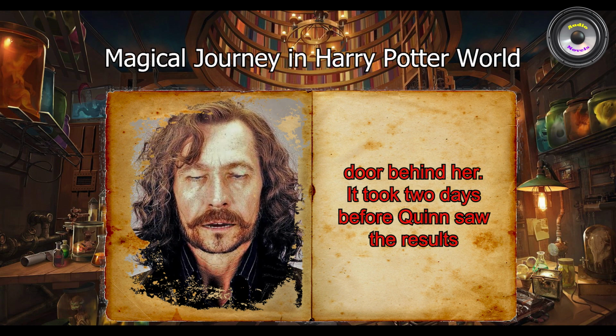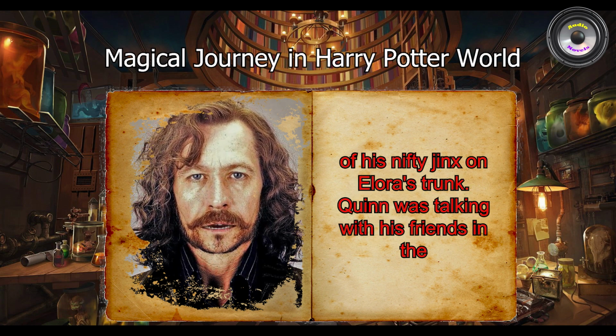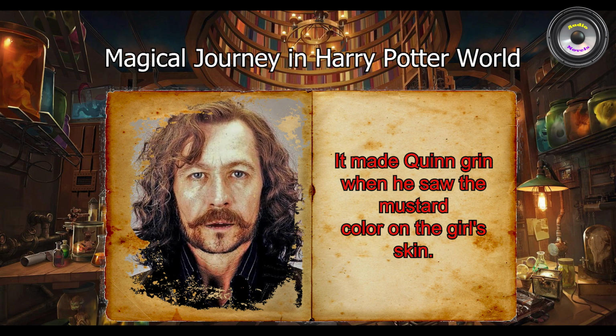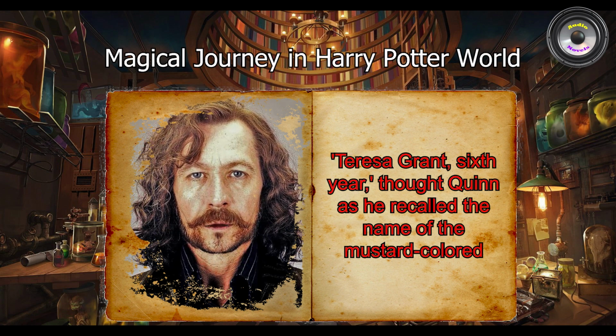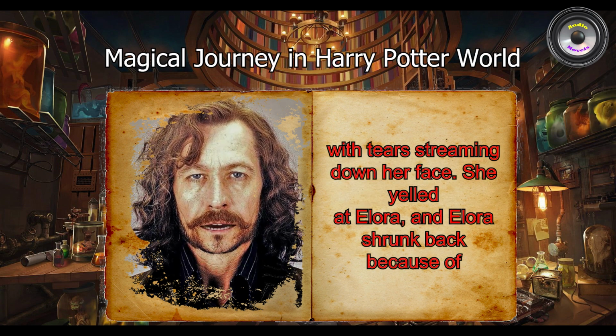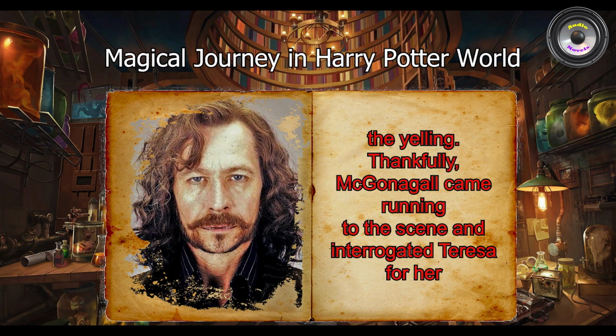It took 2 days before Quinn saw the results of his nifty jinx on Elora's trunk. Quinn was talking with his friends in the Great Hall, but his eyes caught the sight of a Gryffindor girl running into the hall. It made Quinn grin when he saw the mustard color on the girl's skin. Teresa Grant, 6th year, thought Quinn as he recalled the name of the mustard-colored girl. Quinn watched as Teresa Grant ran to Elora with tears streaming down her face. She yelled at Elora, and Elora shrunk back because of the yelling.